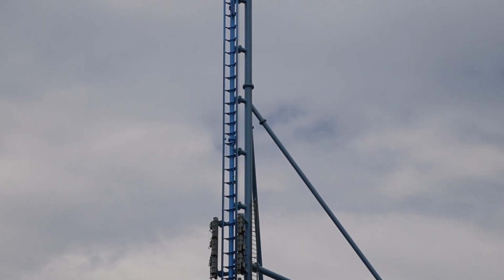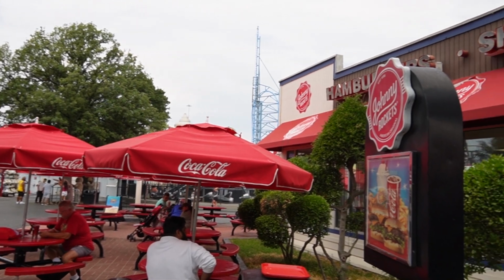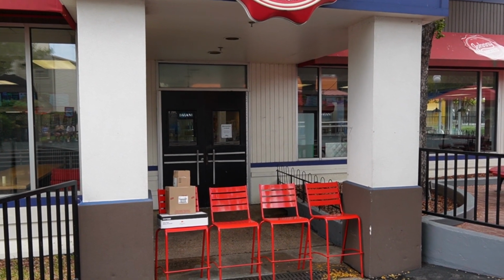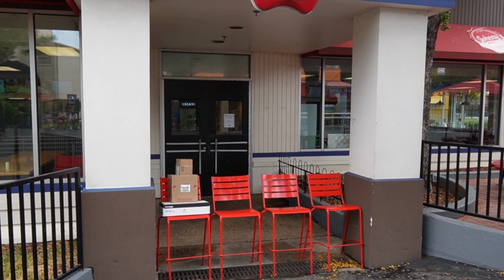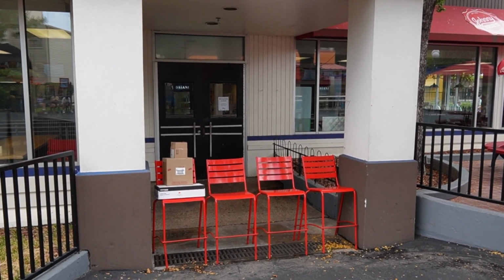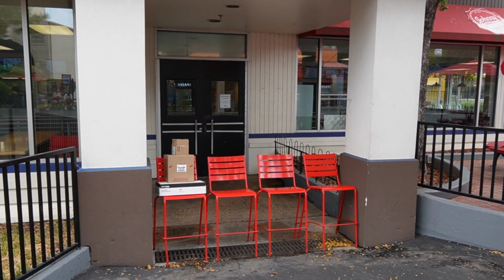As we head down to the newer section of Gotham City, Johnny Rockets is closed. This is interesting. I'm kind of wondering if this is turning into a new restaurant or if they're just doing some upgrades on the inside, because this is definitely one of their primary indoor eating places, restaurants. I don't know why I made that so difficult, so we'll wait and see what's going on here.